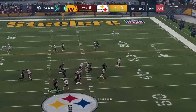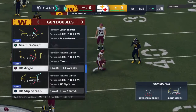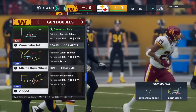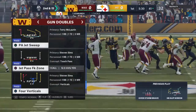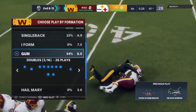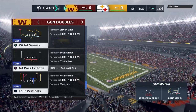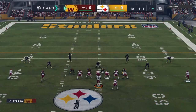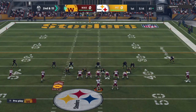Now Haskins to throw it. They'll set up the screen for Gibson. And he'll lose yardage here, back at the 41. So it goes as a completed pass, but they lose a full 5 yards. So they had the big loss on that first down pass play and facing a second and long.